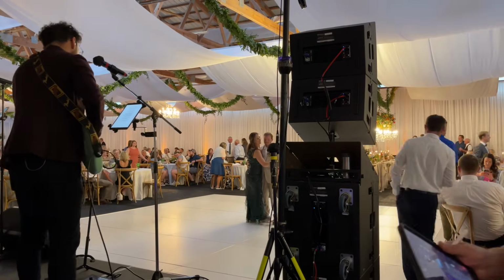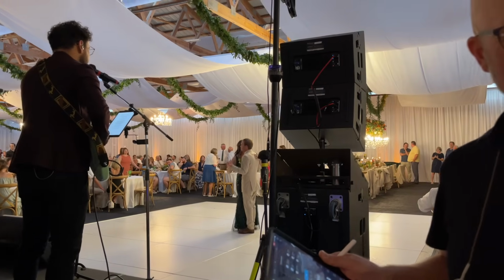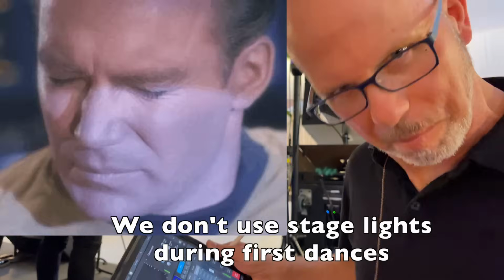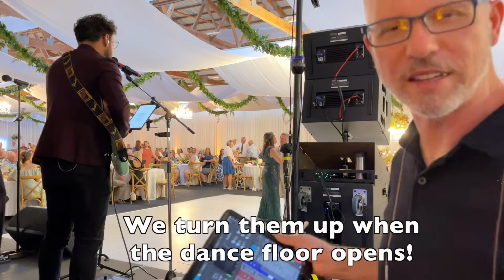Remember just to bring up the lights slightly. You can do it quickly, but just don't swoop them up. Telling Stacy to remember not to blast them with the lights, just bring them up kind of quickly, but not, you know.